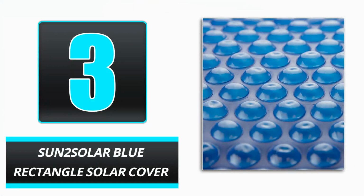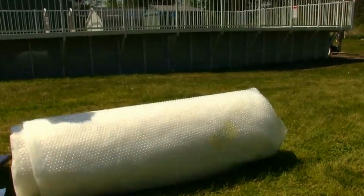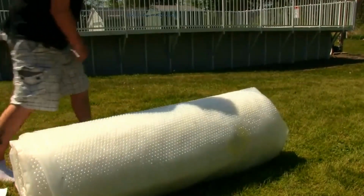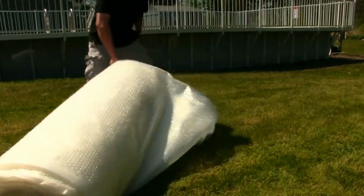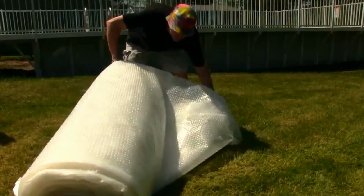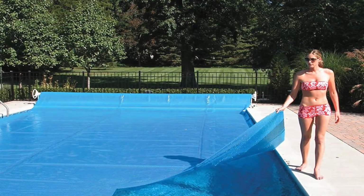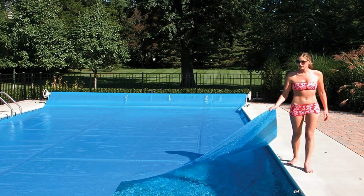Number 3. Sun 2 Solar Blue Rectangle Solar Cover. Solar coverings are a clever method to keep your pool warm and appealing throughout the entire summer. The Sun 2 Solar Sun Cover is constructed from a resilient and flexible resin material and is available in blue and clear. The Sun 2 Solar Blue Solar Cover is constructed from a sturdy resin that will endure for a couple of years before needing replacement.